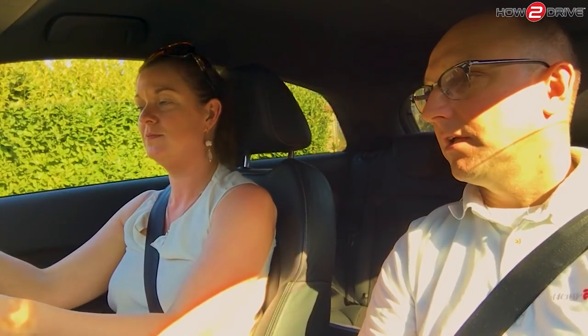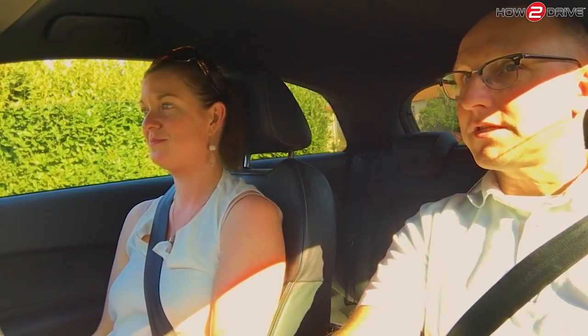Handbrake, neutral, cancel signal, and relax your feet. We're all done. Okay. As we came further, where I wanted to pull up, there was a Royal Mail van, and there was something else, and then there was someone reversing. But here we are, we got in, and let's just look at where you've stopped.